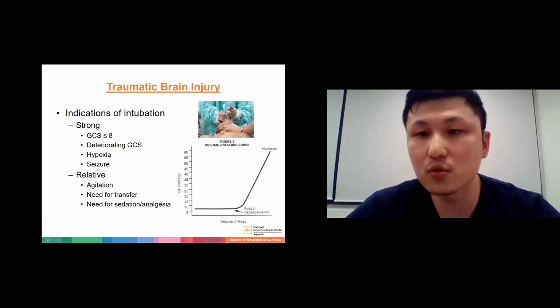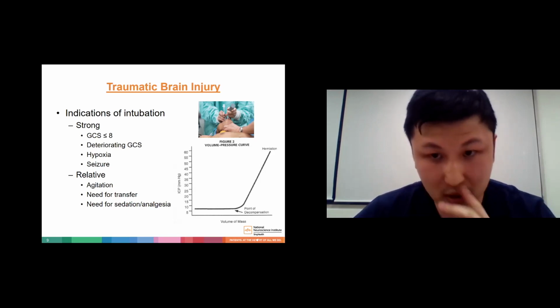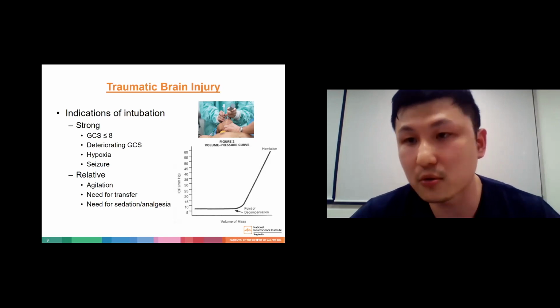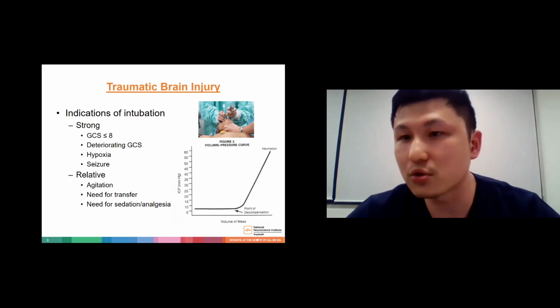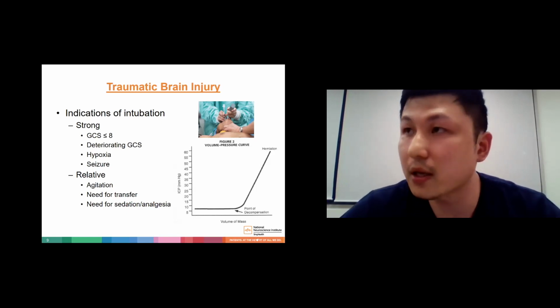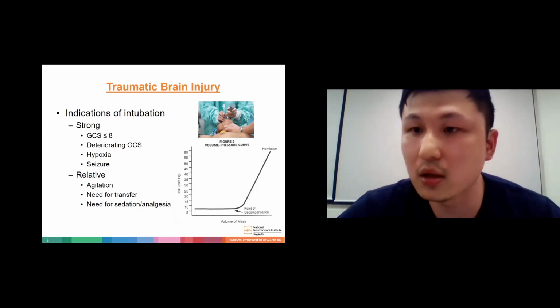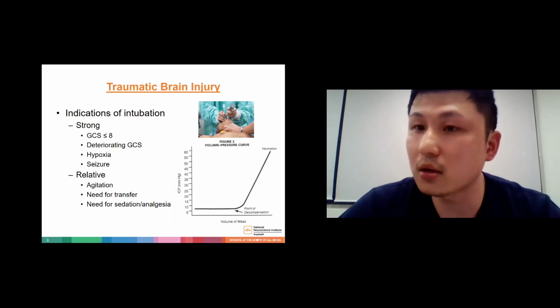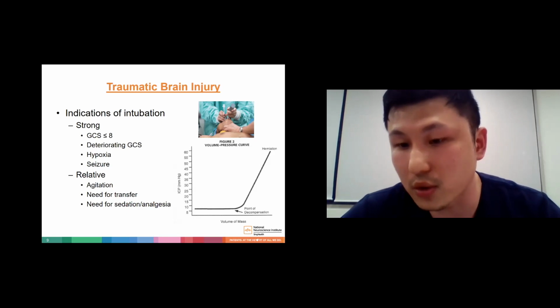Now, relative indications would include scenarios where the patient is very combative or agitated, or if, let's say, you are planning to move the patient from one location to another, for example, on his way to the operating theater, then you could elect to intubate the patient earlier to secure the airway before the transfer. And then finally, if there are other external injuries that could cause the patient a great amount of discomfort, and you will need to keep the patient sedated or under strong anesthesia, then you need to be mindful of the side effects of these medications and possibly elect to intubate them early as well.